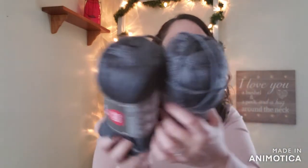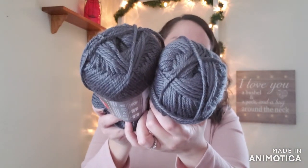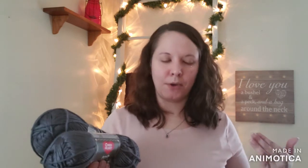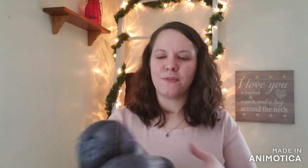So what did I get? I got 2 skeins of Red Heart Soft Essentials in charcoal. This is what I was going to get for the pineapple blanket that Christy's doing on her Facebook page, the pineapple Afghan. I got some bigger skeins from my last shopping haul in December. This Michael's didn't have the big skeins, and I was kind of hoping for that. They had the smaller skeins, but I didn't purchase it all.